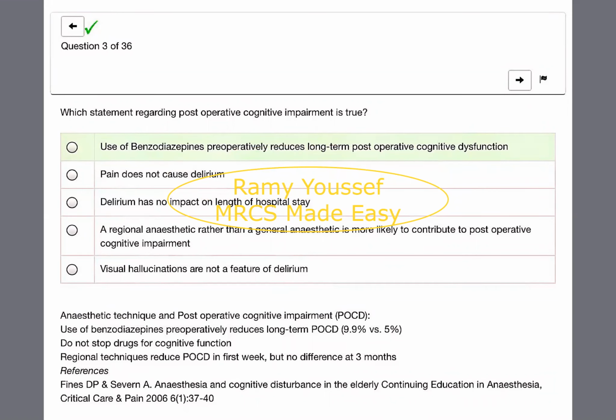Let's go for the other answers. Pain doesn't cause delirium. I think it's wrong. Pain makes disturbance for the patient post-operatively, and one of the best approaches to decrease the patient's cognitive problems, and sometimes if the patient is irritable and has some convulsions and irritability, is to decrease the pain for the patient.